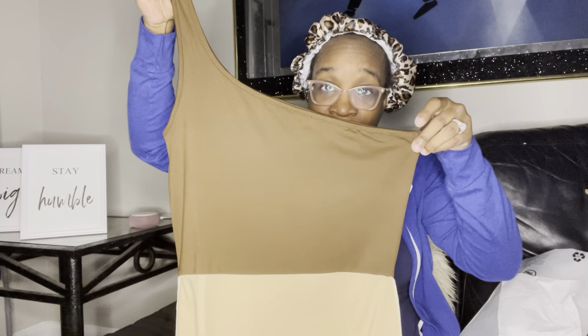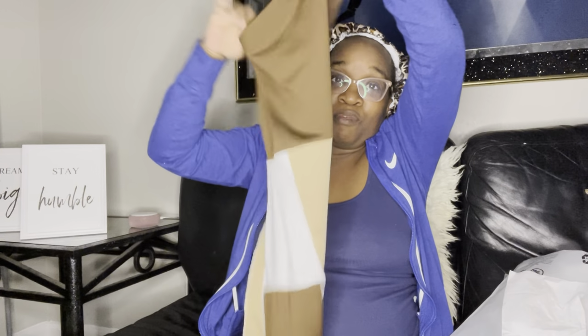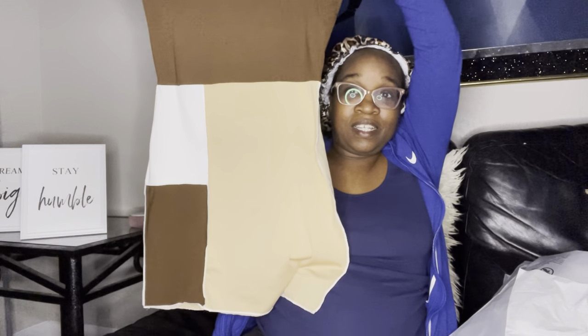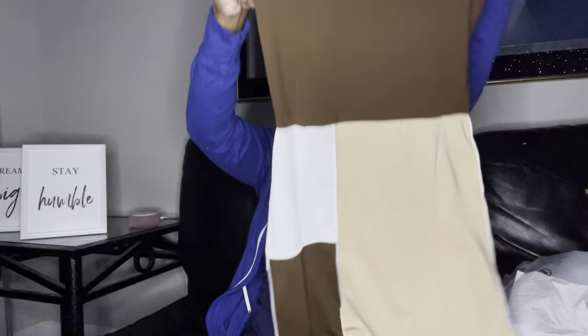$5.41. I had to get this. This is like a half dress. And that's the back. This is the front. I had to get this, y'all. This is cute. And I got some shoes to match them. That's the good thing, y'all. I'm probably gonna wear this.